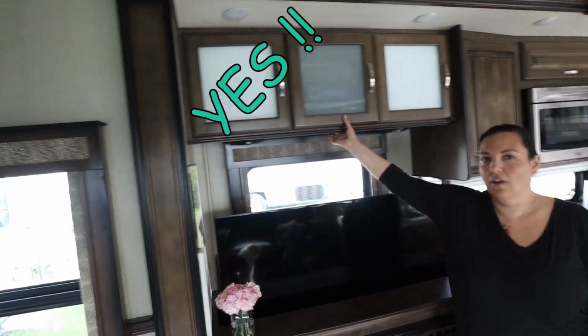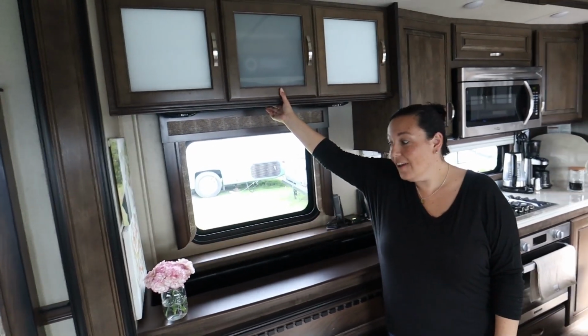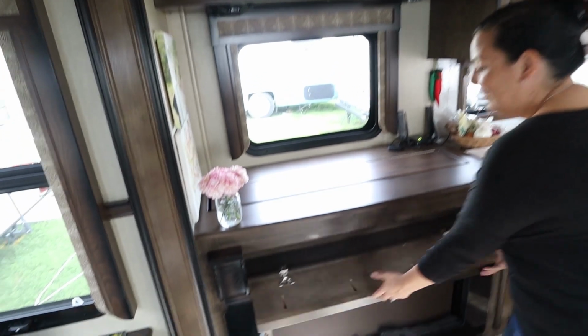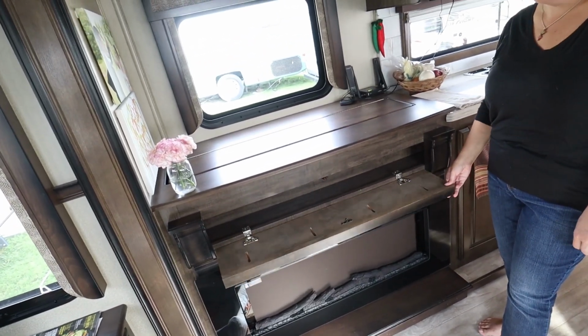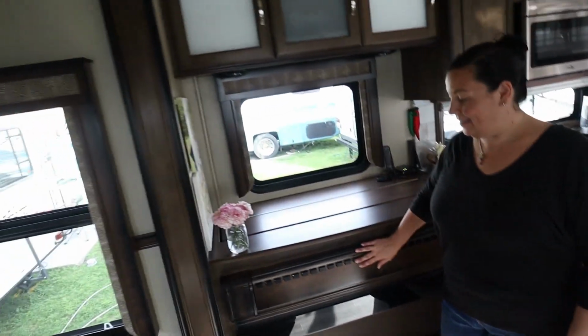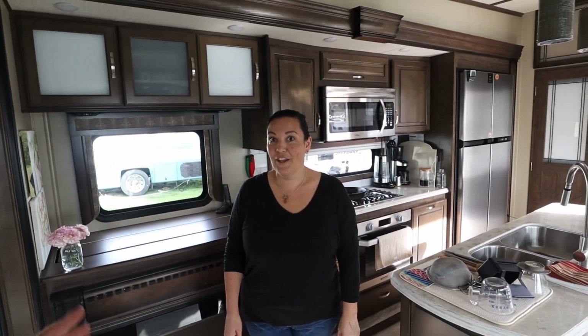You want me to show you a secret? Sure. All right, 310 owners, I want to know if you know about this secret. Oh, look at that. It's got a storage behind there. That's pretty neat. So let Chris know in the comments if you knew that compartment was there, or if we just taught you something. Now, did the salesman point that out, or did you guys discover it?